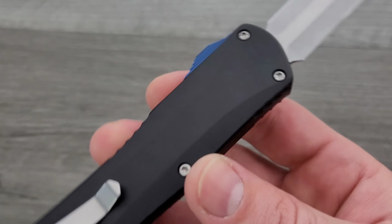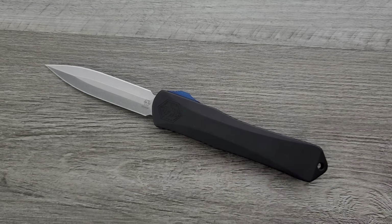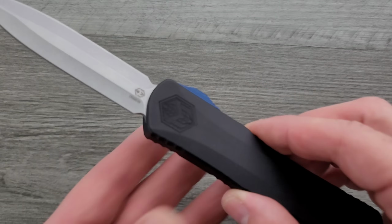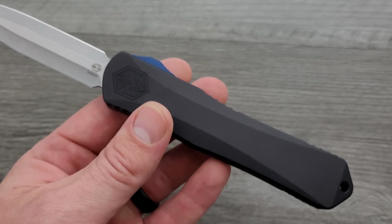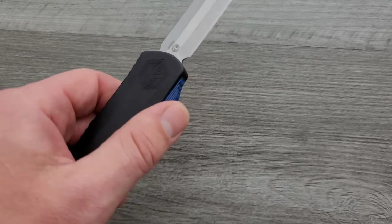We have aircraft aluminum, or 6061 T6 aircraft aluminum. Somebody laughed at me there. Oh, aircraft. That's literally what it is. That's literally what it's called. 6061 T6 is an aircraft grade of aluminum. I'm sure that there are many types. Definitely hardcore, definitely the stuff that you see on ProTech and Microtech, Hogue, etc., right?